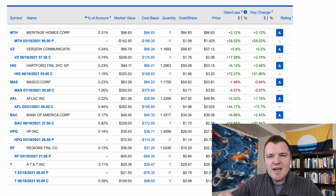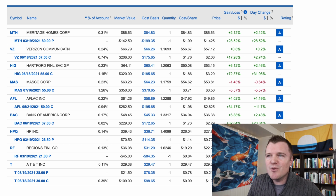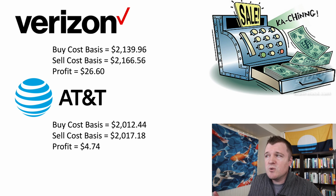However, this is what all my options positions look like now, and this looks like a lot. I'm sure if you've never bought or sold an option before, this is going to be very intimidating. However, we're going to go through each one so I can catch you up with what I'm doing here. In the last couple days, I sold out of 2 positions. I sold out of Verizon and AT&T only for a $26 profit and $4 profit.